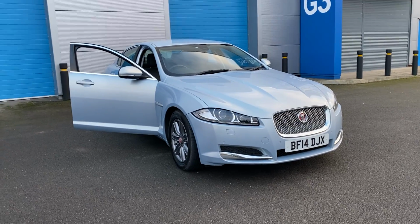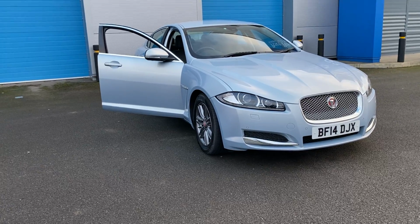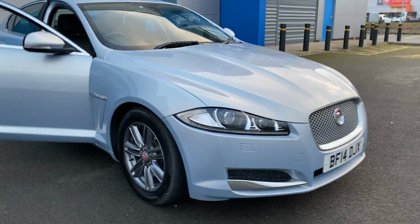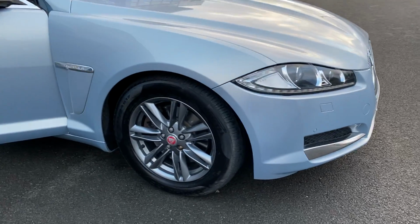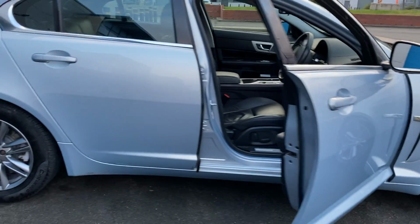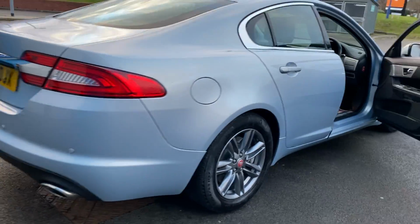We've just acquired this Jaguar XF diesel. It's a facelift model. It's got the LED running lights. It's in absolutely superb condition. The wheels are unmarked. It's in superb blue metallic. It's got a lot of extras this car has that I'll go through in a minute.